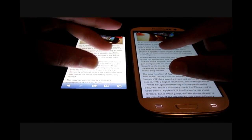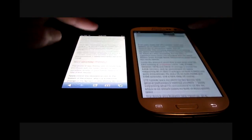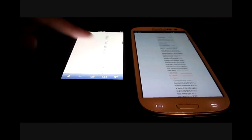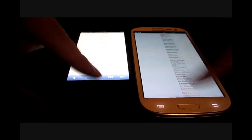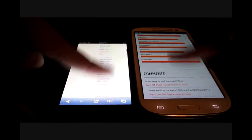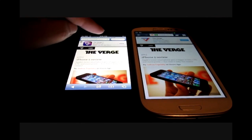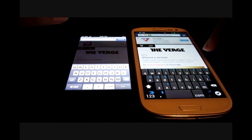Pinch to zoom performance. Sorry, it's the mobile site, so I actually won't even do it. But let's check out the zooming. Both phones do an amazing job of the zoom. Sorry, not the zooming, the scrolling. It's ridiculous. These phones are in another league of their own. Let's check out another site.